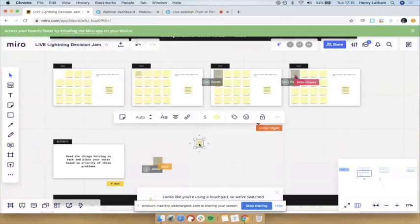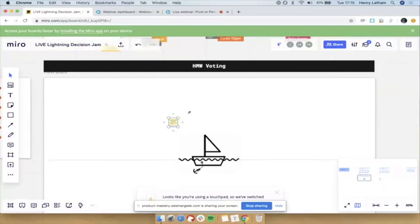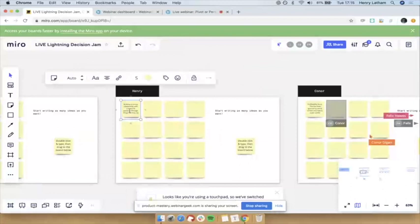For the guys watching, I'm just going to write a couple of these, and then I'll show you the other ideas and talk you through a few tips if you are facilitating this kind of meeting. So personally, because I use design programs a lot, I'm a bit lazy.